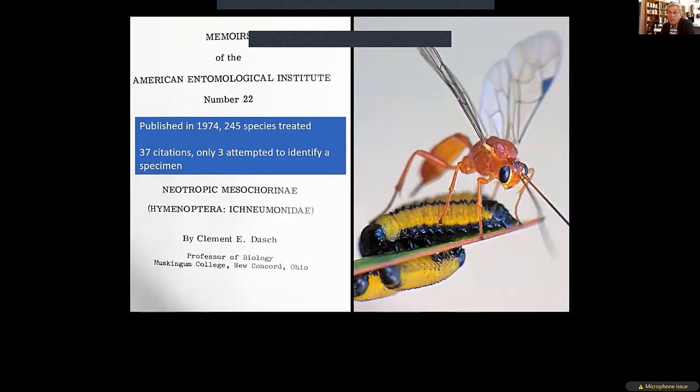Presently, I'm revising the species of Mesochorus, an ichneumonid hyperparasitoid that attacks mostly braconids, ichneumonids, and tachinids. The Janzen team has provided me with approximately 150 species of this genus. With similar extrapolations as presented earlier, this places the estimated number of species for Costa Rica at 324 and 8,100 species in the genus worldwide. My conservative guess is that there are about 3,000 species in the Americas. In perhaps the largest revision of any neotropical genus of Ichneumonoidea, Clement Dasch described 245 neotropical species, representing 8% of the New World fauna.